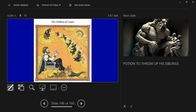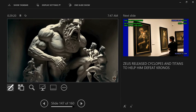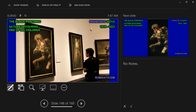So they give him food that has a poison in it that causes him to throw up, and he throws up all his children. And they team up together along with the Titans and Cyclopes, and they take over Kronos. Kronos's children get together with their brothers and sisters, and they get some Cyclopes and Titans, and all of them team up against Kronos. I told you that story so I can show you this painting. It's called Saturn Devouring One of His Children.